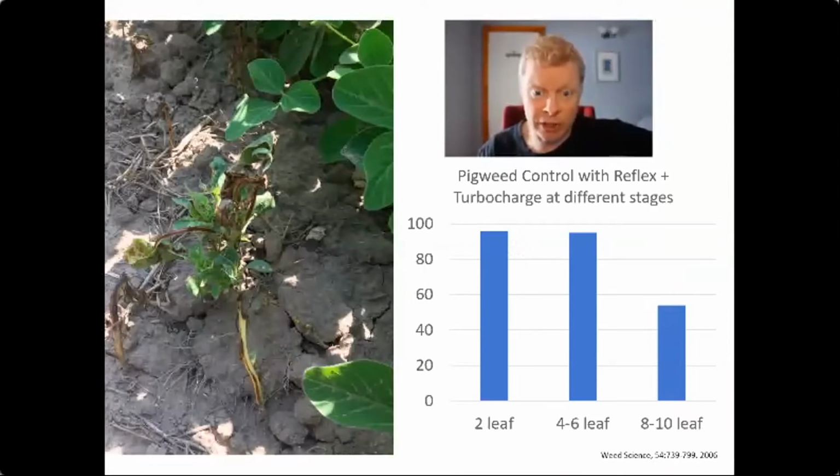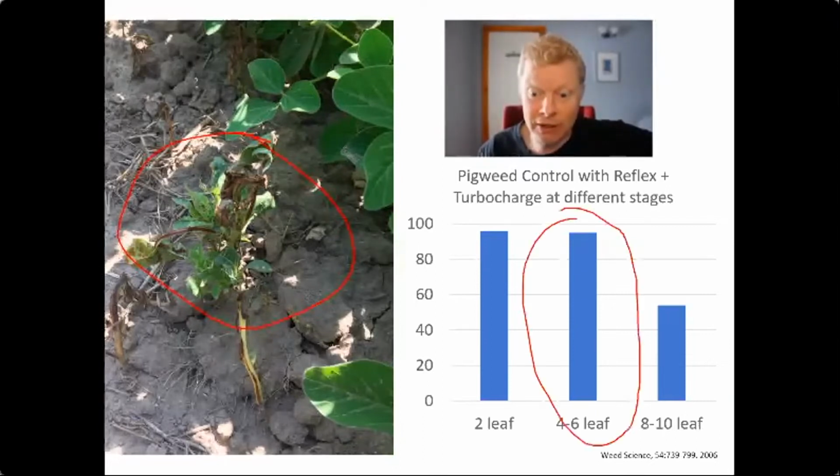What you're seeing on the screen here is pigweed, being poorly controlled with an application of Reflex. We see that every year. If we look at the data on level of pigweed control with Reflex, once it gets beyond the 4 to 6 leaf stage, that's where control really diminishes. About a 40% reduction almost in control from going from the 6 leaf stage of pigweed to the 8-leaf stage of pigweed or the 10-leaf stage of pigweed. So scouting, super critical to hit those timing properly.